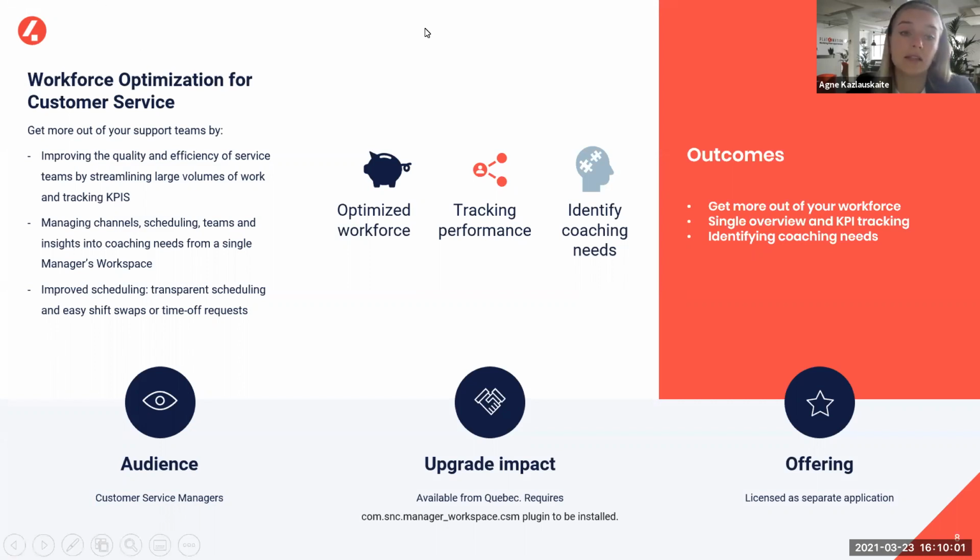So what is that? It's a new application for organizations that wish to get the most out of their workforce and manage their team and skills in the best possible way, to make sure that you deliver the best quality service. It enables teams, managers, and supervisors to supervise their team. They can also route work to the team, manage team skills and schedules, approve schedule swaps, and things like that.